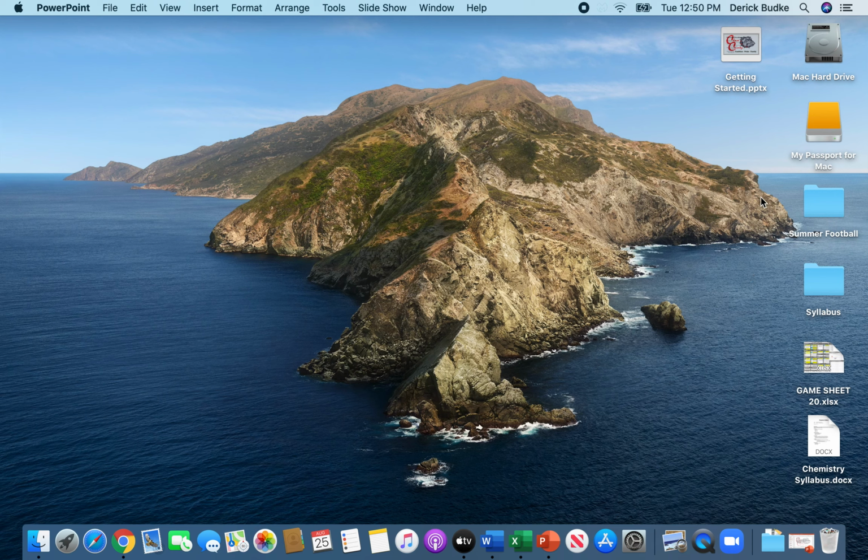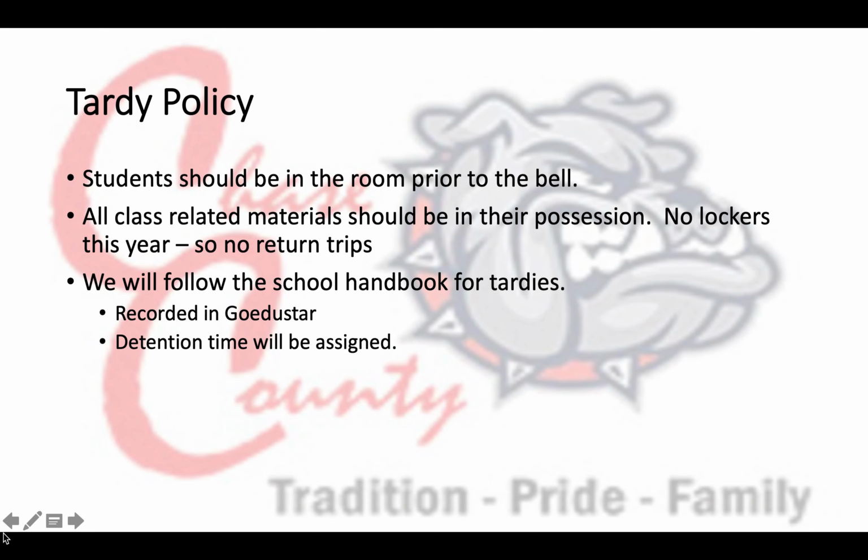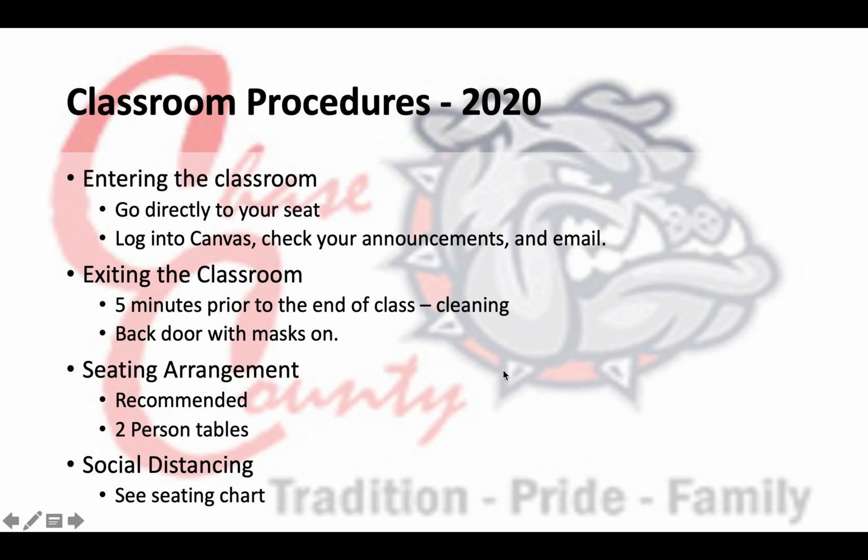Welcome everybody to the 2020 classroom procedure presentation. We'll go ahead and talk a little bit about how class will work this year. So I'll start here with classroom procedures. As you know, we will start the year in green. Most of the year we will be on one-way hallways.